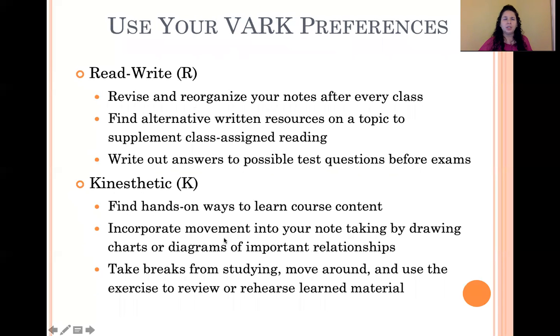When we get to the R, the read and write learners. So these learners, revise your notes. So revise and reorganize your notes after every class, because going through that written material over and over again helps you to remember, right? Write out answers to possible test questions before the exam. So again, writing things out.